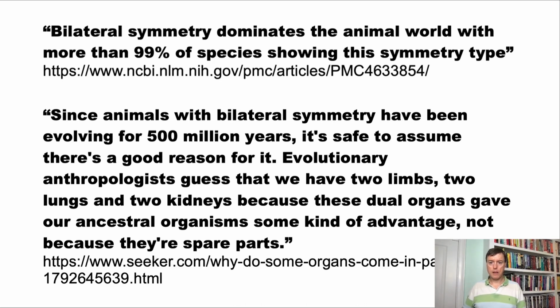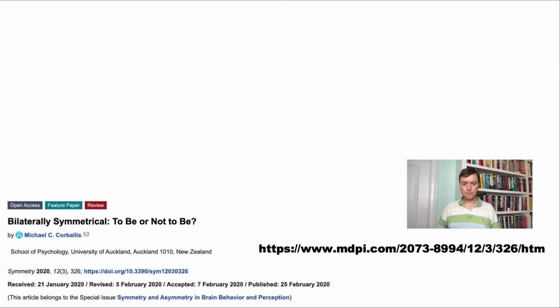I like this quote. Since animals with bilateral symmetry have been evolving for 500 million years, it's safe to assume there's a good reason. Evolutionary anthropologists guess that we have two limbs, two lungs, two kidneys, because the dual organs gave our ancestral organisms some kind of advantage, not because they're spare parts. I would argue that spare parts is an advantage. If you lose a kidney, it's nice to have another kidney. It can keep you going. If you lose an arm, it's good to have another arm because you can still potentially keep going. My grandmother lost a lung to disease, I think it was tuberculosis, many decades ago, and was able to continue on for many decades with her other lung. So I think having a spare part is a big advantage, but there's a belief that there's some other advantage as well.